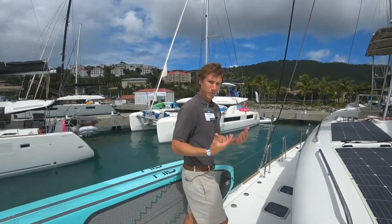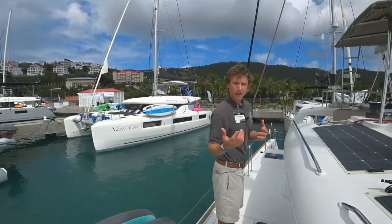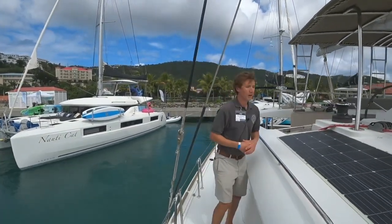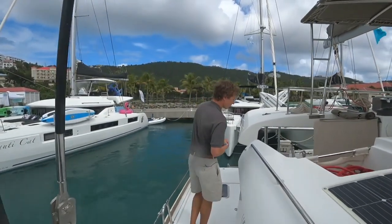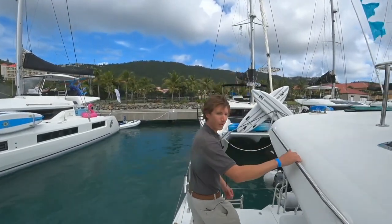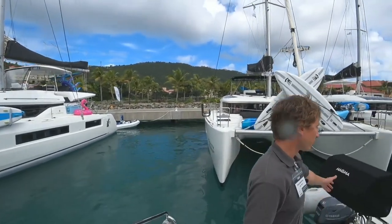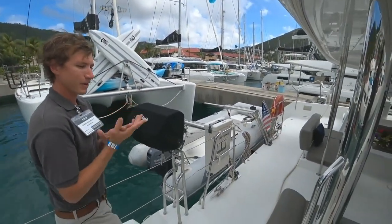On our transit up from Down Island here between Guadeloupe and St. Thomas, we actually got a pod of false killer whales that came and said hello for about 30 minutes. So we're really excited for that. We are looking forward to more wildlife and dolphin activity along the way. Got a nice little grill on board to cook up whatever you would like.